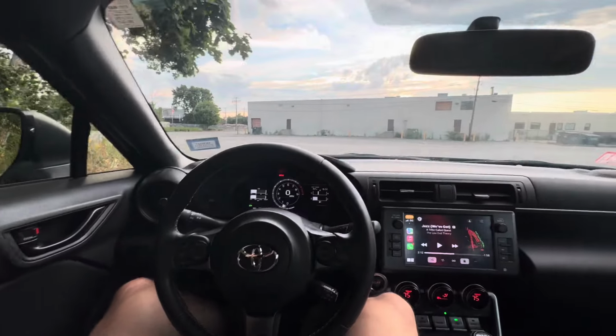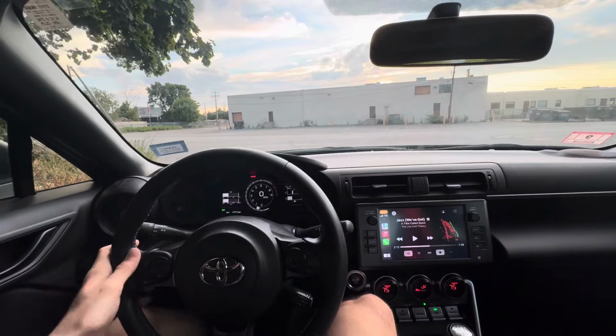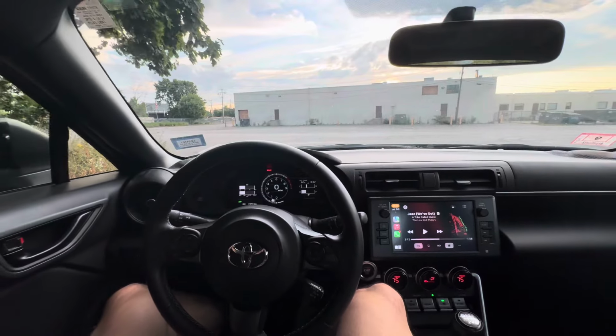Today we're going to be focusing on, in my opinion, what is the best exhaust for the Gazoo Racing 86, or as some would commonly know it as, the Subaru BRZ.